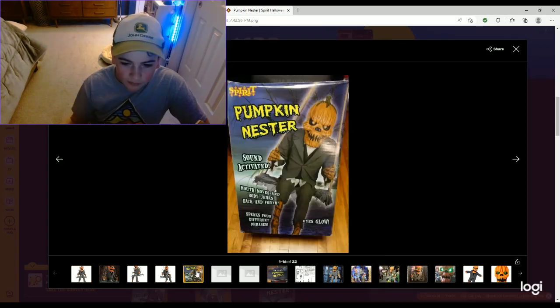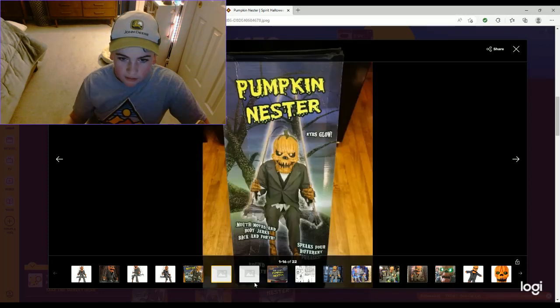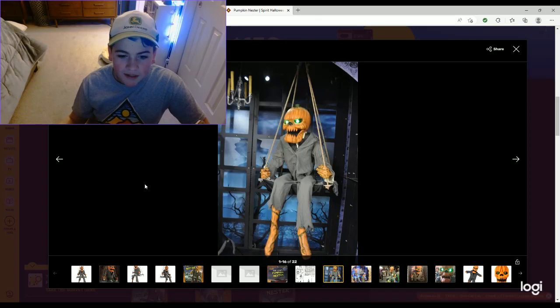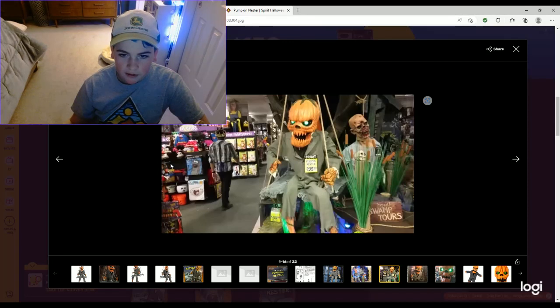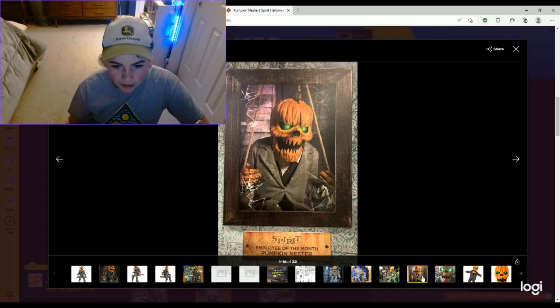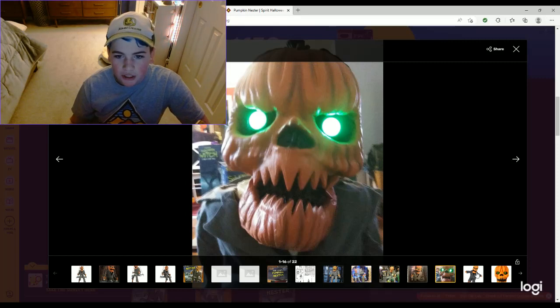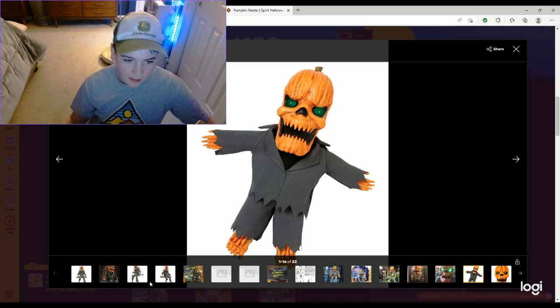So, this was his box. That's another box image, and another box image. This was him set up in stores in 2013, because he was released in 2013, and then this is 2014, and then this was a leftover Pumpkin Nester, and I guess they put it up in 2015. And also, we do have the 2021 thing where he was the employee of the month. And here's another... No, actually, that's not what I wanted to show you. This is the doll. The Pumpkin Nester doll. I do have it.